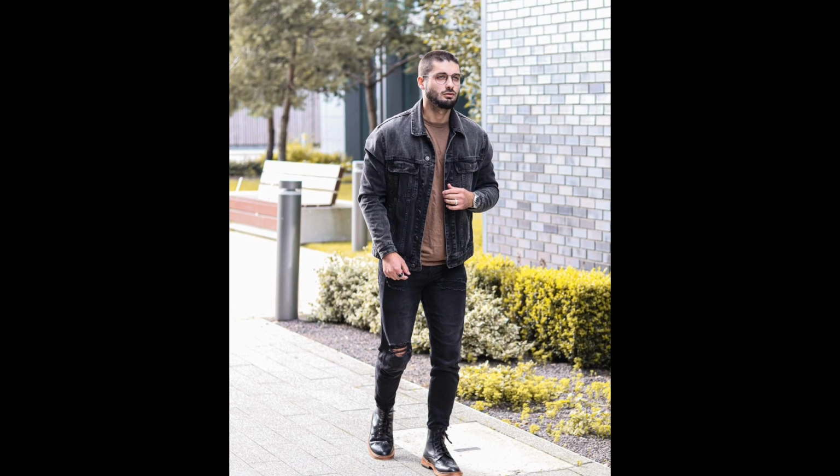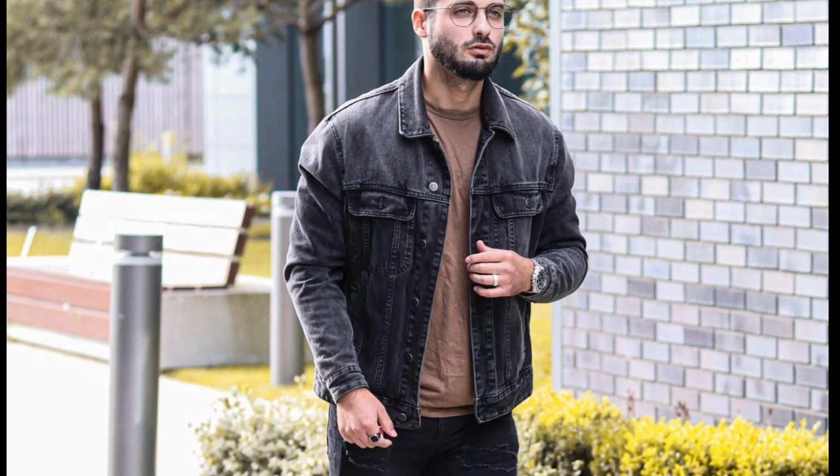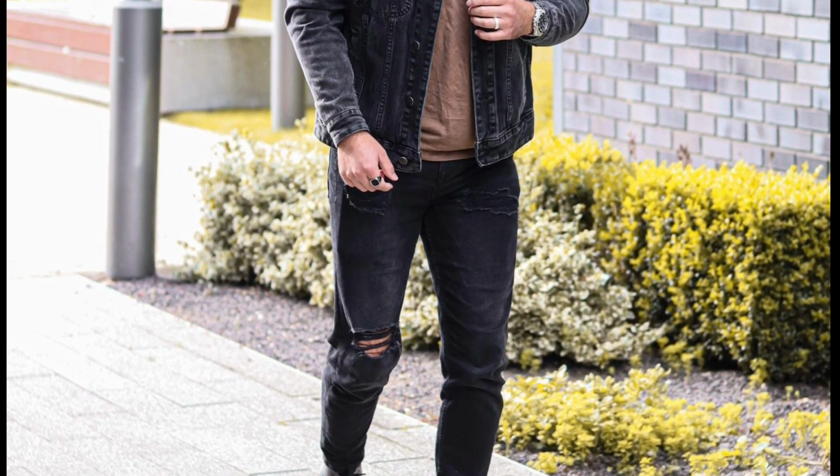For next outfit, you can try brown t-shirt layered with black jacket with black jeans and black boots.